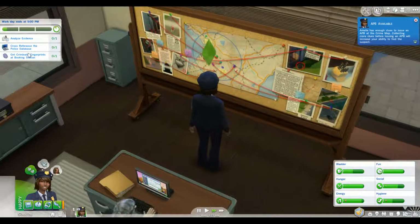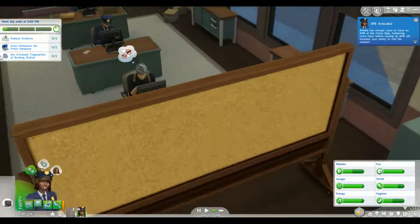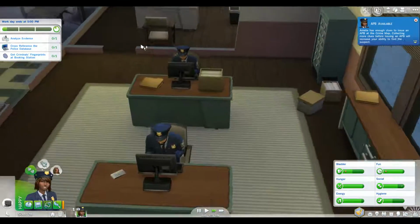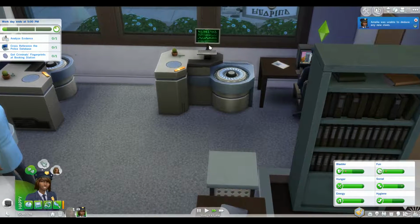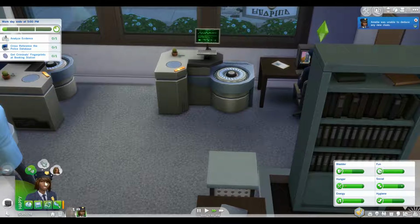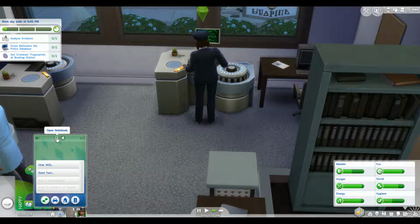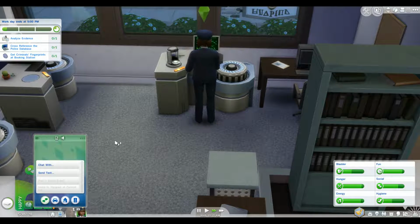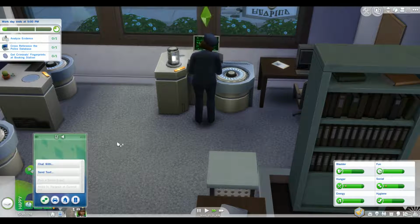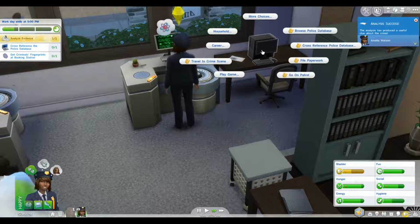The police database, which you will notice, is on a computer. Where is this? At the booking station. I don't even know where that is. Now, you have a notebook. Let's analyze some evidence, please. Do you know how long it took me to find the notebook? Okay, here's the thing. It's on the phone right here. I never use my phone. Never crossed my mind. The phone was like the last place I looked. There was no place else to look. I clicked on every blasted button in this game. It was crazy. Oh, look, now we can check the database.